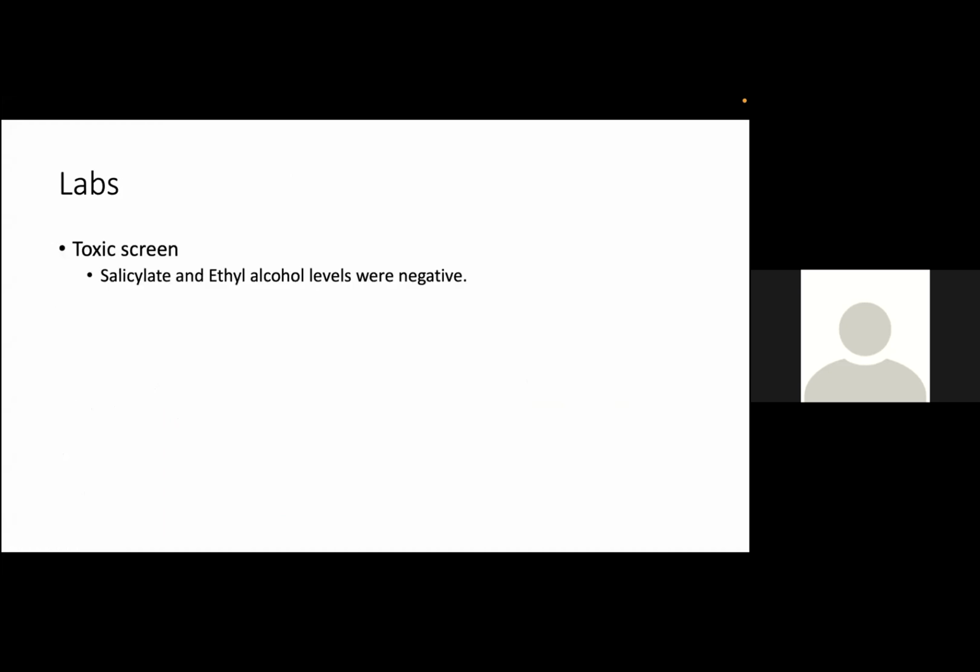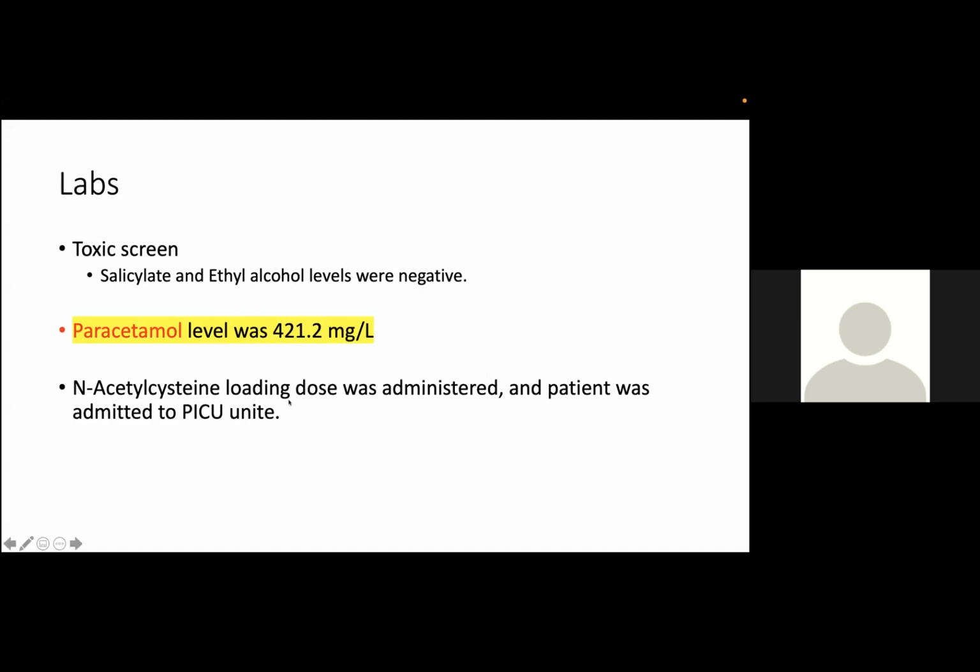A toxic screen was sent; salicylate and ethylene glycol levels were negative, but the paracetamol level was high. All the presentation here was for anticholinergic effect, or he maybe ingested something organophosphate or an antihistamine. But when we did the toxic screen, it was positive for paracetamol, and the level was high. So what is this? That's why we need to be careful about combined drugs. This patient was started on an N-acetylcysteine loading dose and admitted to the PICU.